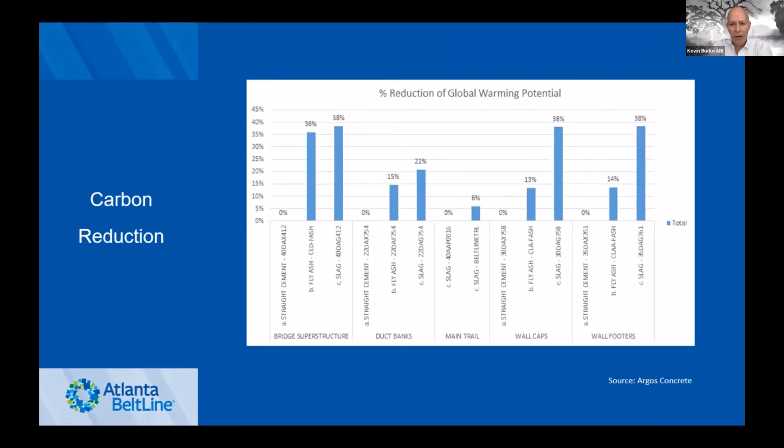This again is from Argos. I can't vouch categorically for these percentages, but the people we're working with are on board with trying to reduce embedded carbon in concrete and what needs to be used. So just consider these relative numbers across the various types, where we can affect change here.